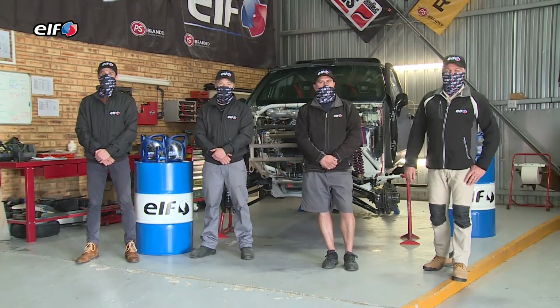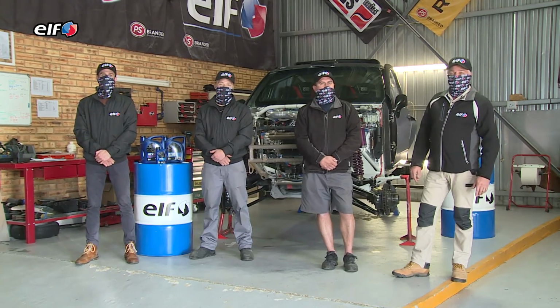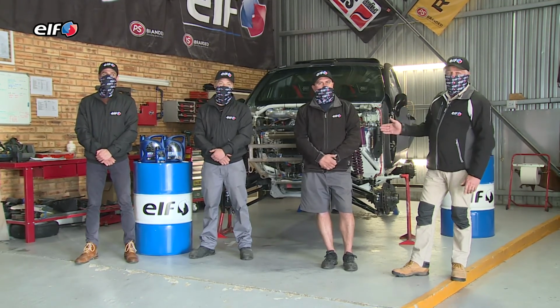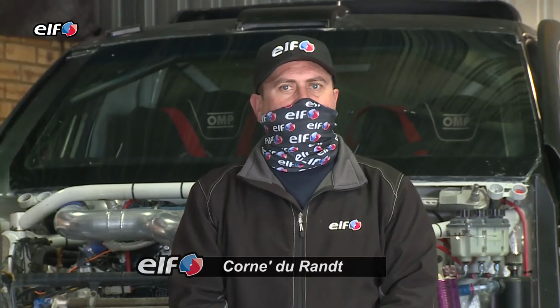You're right, Matt. The development never stops. As you can see, I've got my team with me, and they are part of the development process up to where we are and where we're going. On my right-hand side is Corneille, the crew chief of this car, Ian, senior technician, and Sean, my navigator, also the son.